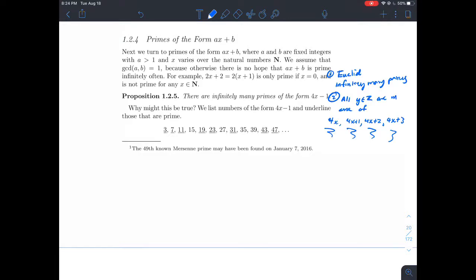What I'm trying to say is that y is in the equivalence class mod 4 of 0, where the remainder is 0. The equivalence class of 1, meaning the remainder is 1 when you divide by 4. The equivalence class of 2, meaning the remainder is 2 when you divide by 4. Or the remainder is 3 when you divide by 4. And maybe you remember that the remainder being 3 is the same thing as minus 1 here.